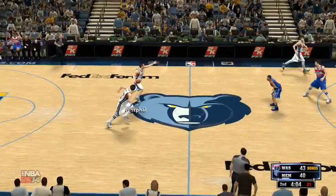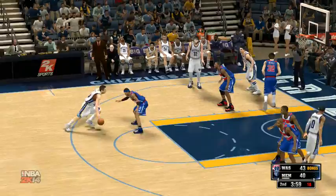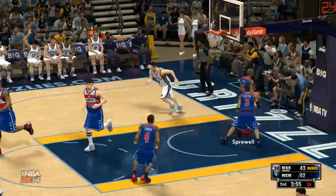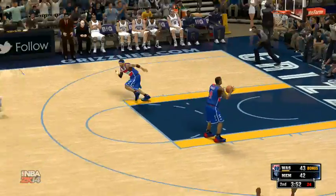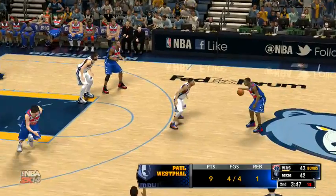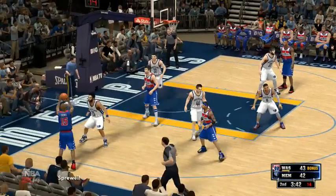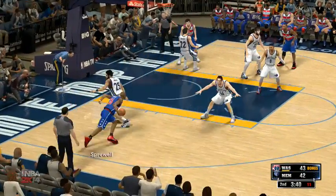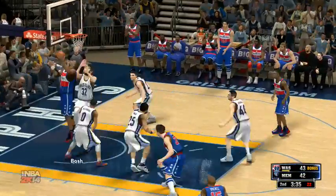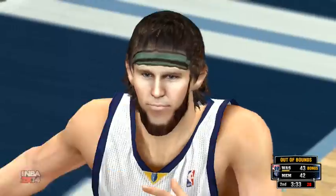The Grizzlies trail by three. Here's Money. He has 7. And the shot is good. Money's got 7 now in this quarter. It took him a little while to get into the flow of this game, but now he's definitely found his stride and rhythm. The pass to Bosh. Iverson outside. The offensive rebound. And Walton sends it back. And so it looks like the Wizards will retain possession here.